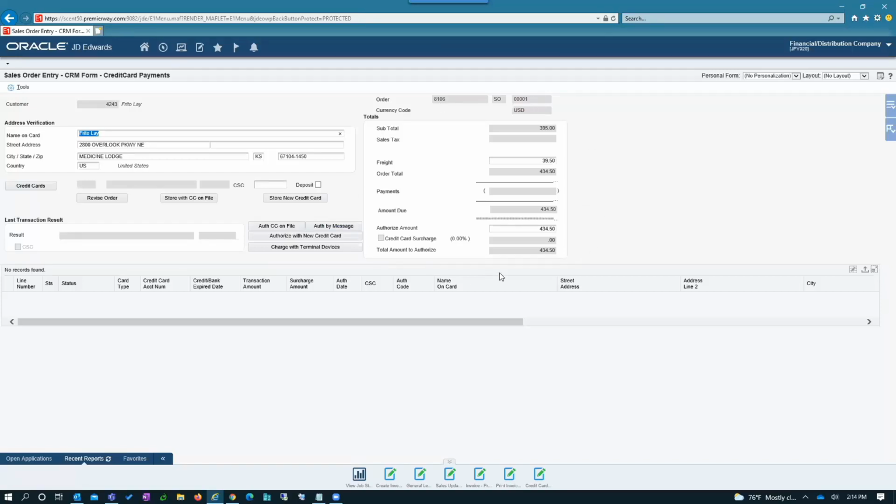Once I have the total amount to be authorized, in this case $434.50, I have different ways of authorizing that credit card. I can either authorize with a credit card currently on file, selecting the token and processing an authorization, or I can authorize with a brand new card.